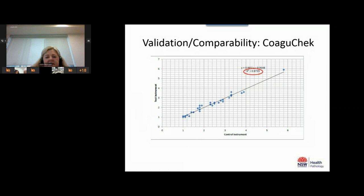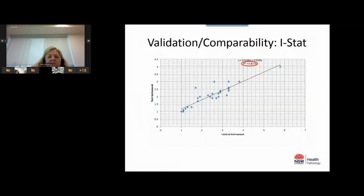What about the iStat analyzer? We've done the same thing here. You can see, sorry, it takes a while for the arrow to appear. You can see that we've actually got a little bit more variation around the line, and that's reflected in a slope that's not quite as good. It's 0.82. So it should be around 1, but that is still acceptable for use, understanding that every now and again you might get a few outliers with this instrument. It's not quite as reproducible as the CoaguChek. Okay.